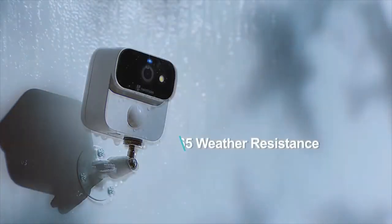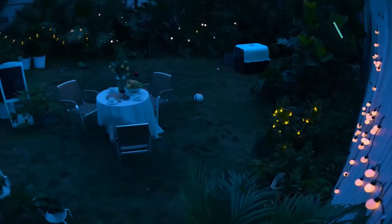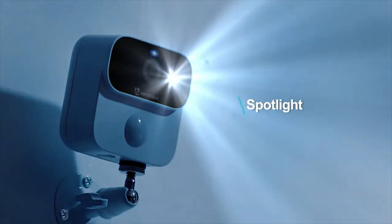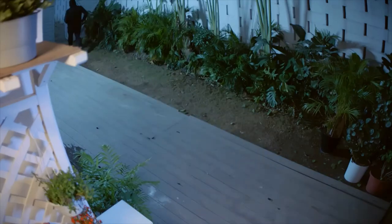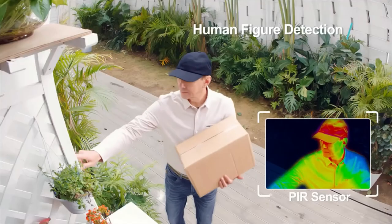The IP65 weather resistance camera can withstand different weather. It lets you see in full color at night. The spotlight scares the intruders off. And the smart siren keeps you updated when detecting the motion. The PIR sensor helps recognize human figures.